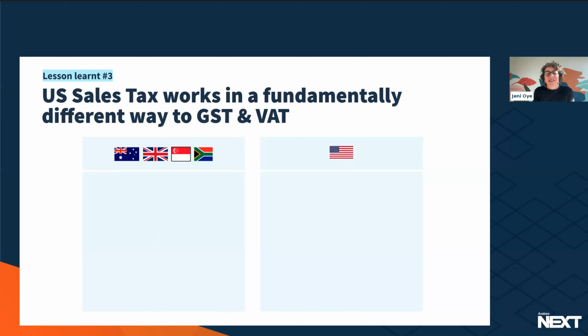In addition, sales tax actually works fundamentally differently to GST and VAT in those Commonwealth regions. And the reason for that is in New Zealand, in GST, VAT countries or Commonwealth countries, tax is collected at every stage of the product life cycle. So for example, if you are a manufacturer and you're selling silicon to a cell phone case maker, then it might be $5 and you would add sales tax to that. So $5 plus GST.